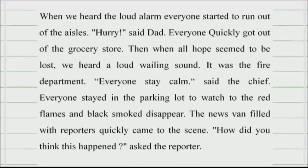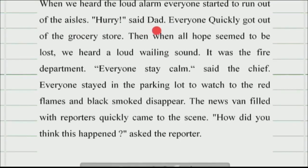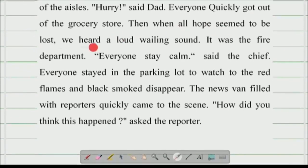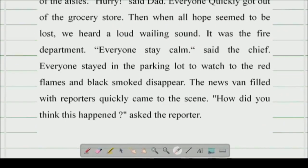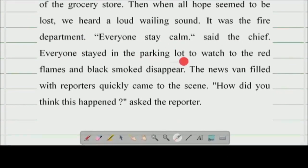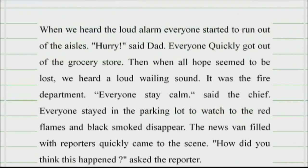Next piece. When we heard the loud alarm, everyone started to run out of the aisles. Hurry, said Dad. Everyone quickly got out of the grocery store. Then when all hope seemed to be lost, we heard a loud wailing sound. It was the fire department. Everyone stay calm, said the chief. Everyone stayed in the parking lot to watch to the red flames and black smoke disappear. The news van filled with reporters quickly came to the scene. How did you think this happened? Asked the reporter. Right, so that there was actually the entire paragraph.